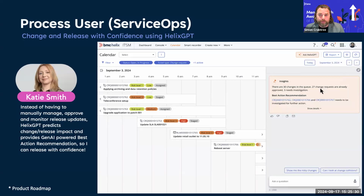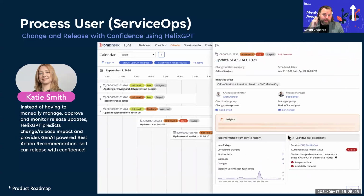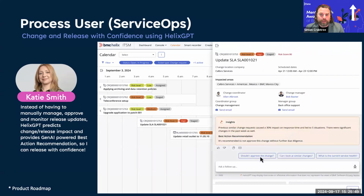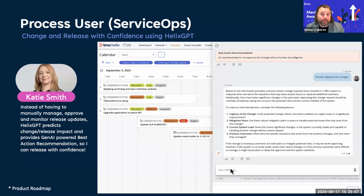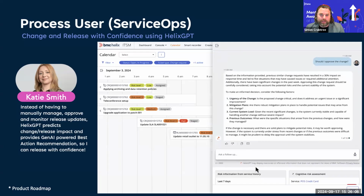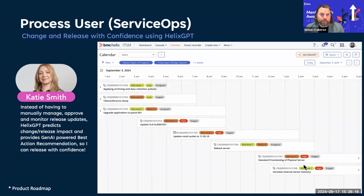What's been identified here is that of the 30 changes in the queue, there are still 3 that are a little bit risky. We can immediately dive down to get more information on those 3 and see what's going on. In this instance, Helix GPT is basically saying these changes have been approved in the past, but in the last 30% of times, they've actually had a service level impact. So Helix GPT has responded with: maybe go back to the developers and understand a little bit more whether that change should actually happen, and present some data to them to help them understand why this particular change isn't being approved. All great ways of interacting with Helix GPT.